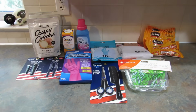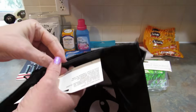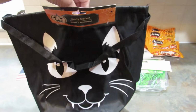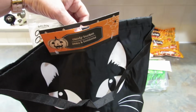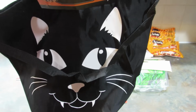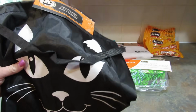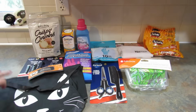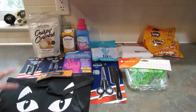We'll see. Next up, I got this candy, they're calling it a candy bucket. It's a candy bag. It's shaped like a black cat. It's round on the bottom. And I got this because I'm going to be delivering some stuff to somebody's house. I know, I'm crazy. It's just I have a few things for a person, and I like to put everything in a cute bag or some sort of reusable bag, and Halloween is coming, and I thought this was so cute. So I bought this to put the stuff in, to hang on somebody's door. Can't say anything yet. Well, by the time you see this, they'll already know, but that's okay.